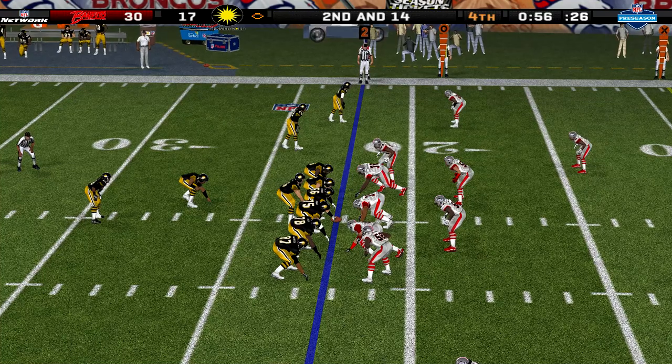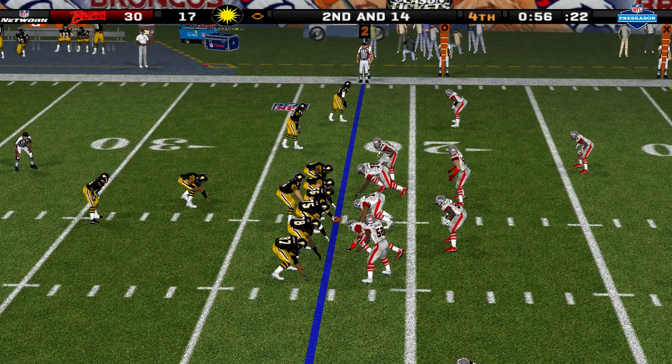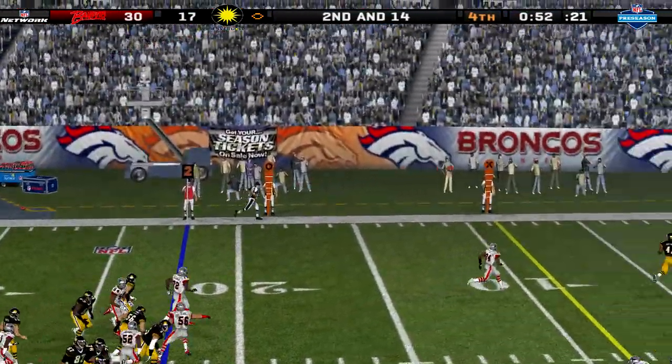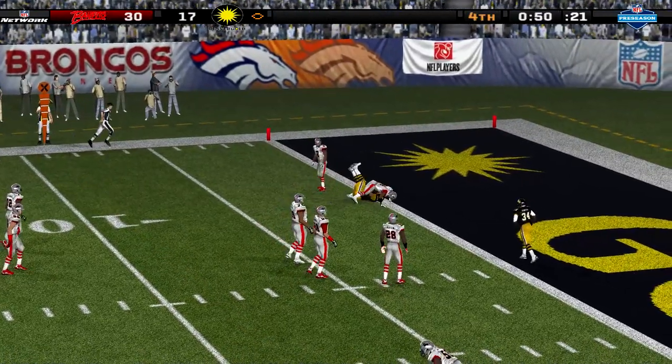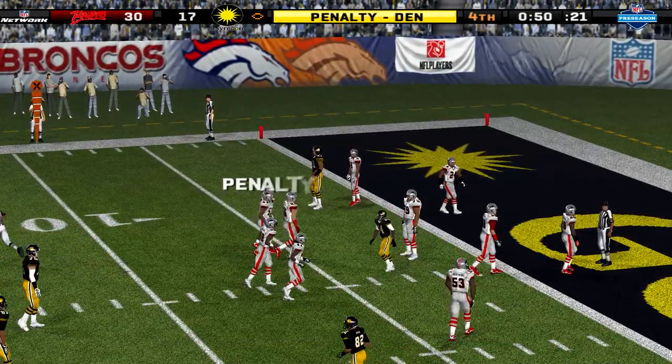The rush is on. Throws it. Flags are down, and this one appears to be on the offense. Law is there for the tackle at the one.